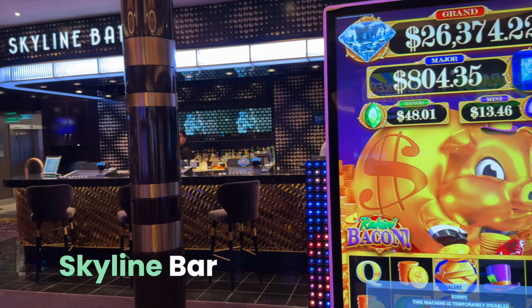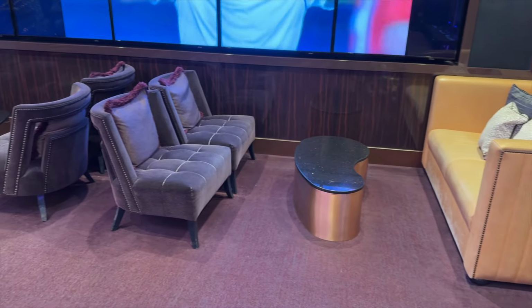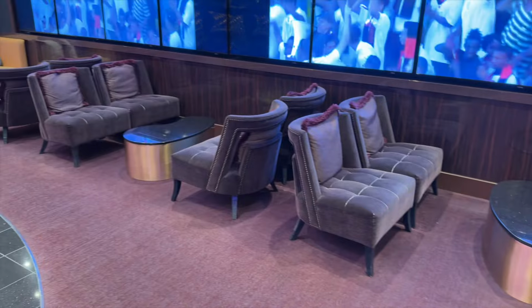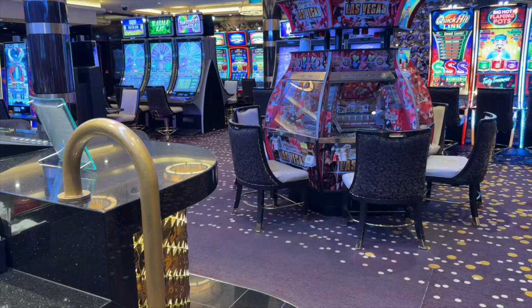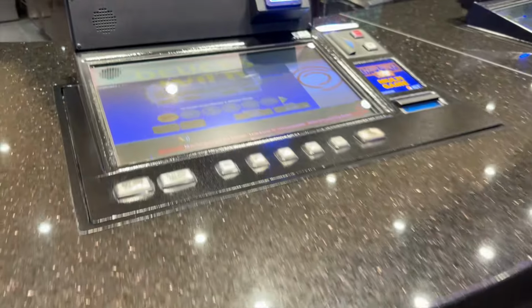Next up is Skyline Bar. With its ever-changing digital landscapes, the Skyline Bar offers a different view every time you visit. It's also like a mini casino here, complete with screens built right into the bar.